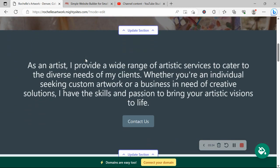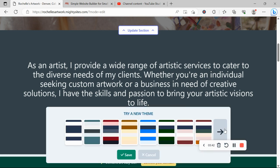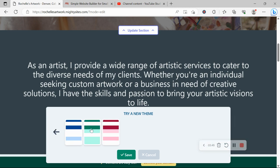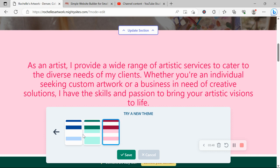Now, with Mighty Sites as well, we've pre-selected the colors. If you want to change them to go with your business branding a little bit better, go ahead and click on that little paint bucket, bottom right-hand corner. Go through the various color palettes available for you to use. Plenty for you to choose from.